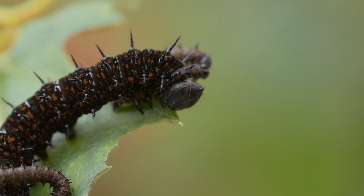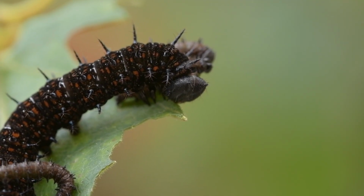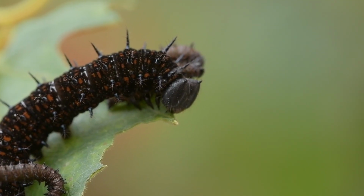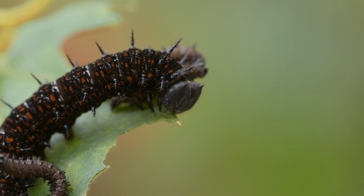And here is something I love about insects. Most of them are born looking nothing like their grown-up selves. A baby butterfly is a caterpillar. A baby beetle is a chubby grub. A baby fly is a wiggly maggot. They eat and they eat and they eat.